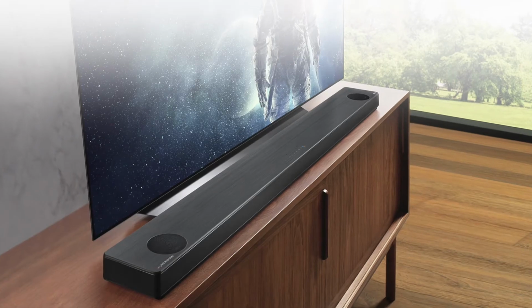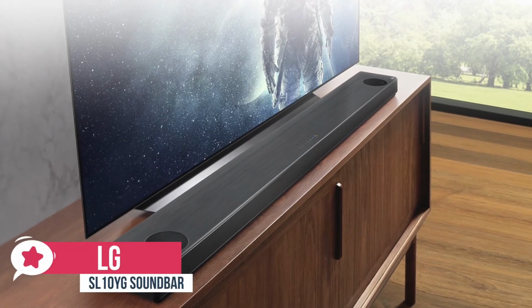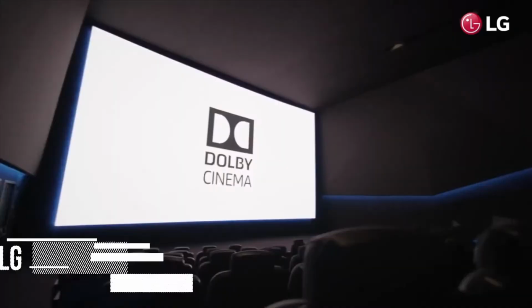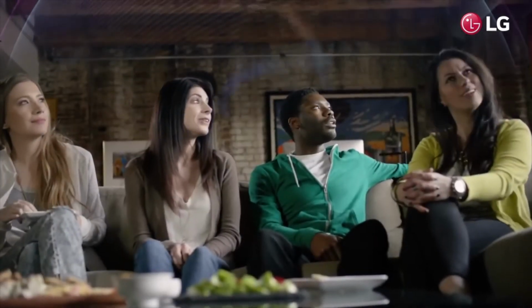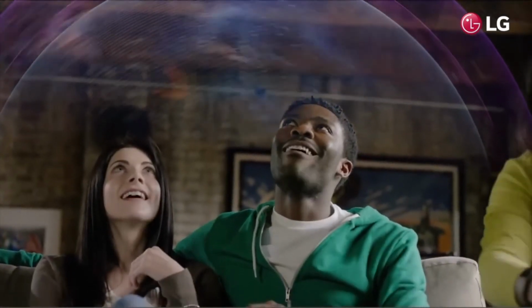At number 2 is the LG SL10YG Soundbar. There are a growing number of options for achieving three-dimensional sound at home. LG's SL10YG supports both Atmos and DTS:X, so it's a good choice if you don't want to limit yourself to just one of these cutting-edge, object-based surround sound formats.